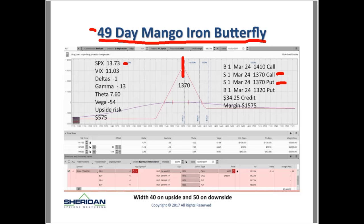Now, because we don't want to have to put up our wife and our kids as collateral, for the wings here, and I'm going to go over some examples of different butterflies in a second, this is just an example of a mango or a broken wing. On the upside, you can see I'm buying my call 40 points up from the call I'm selling. So the width of the call credit spread is 40. I sell the 1370 calls, I'm buying the 1410s. So I have the 1370, 1410 at-the-money, 40-wide call spread.